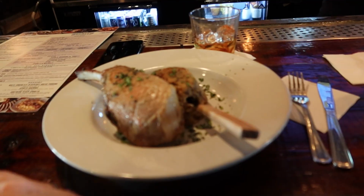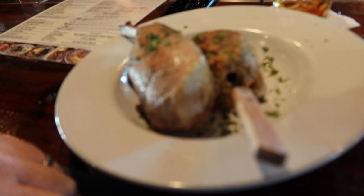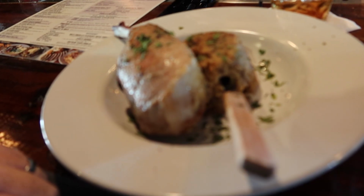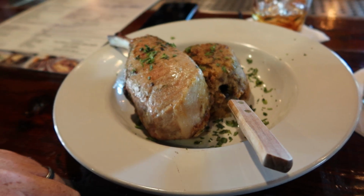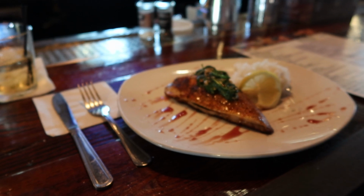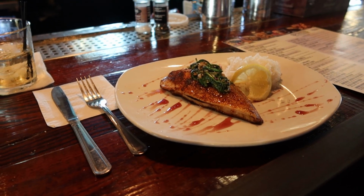All right, our dinner's here. I'm having a stuffed pork chop. What's it stuffed with? Bacon and Gouda, and that's a cornbread dressing of some sort. Oh, good. Is that Gouda? And then you've got red snapper with spinach on top and jasmine rice. Black and red snapper. It's fancy looking, isn't it?